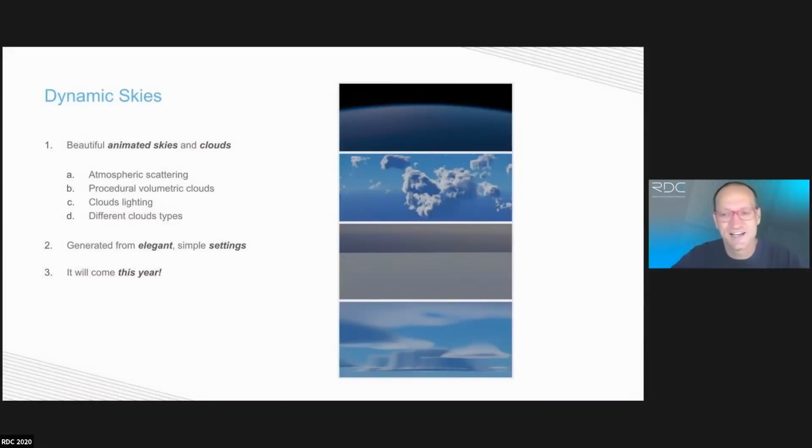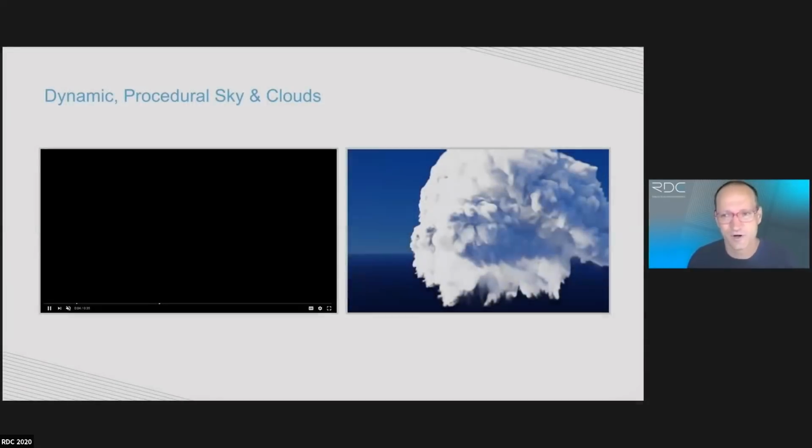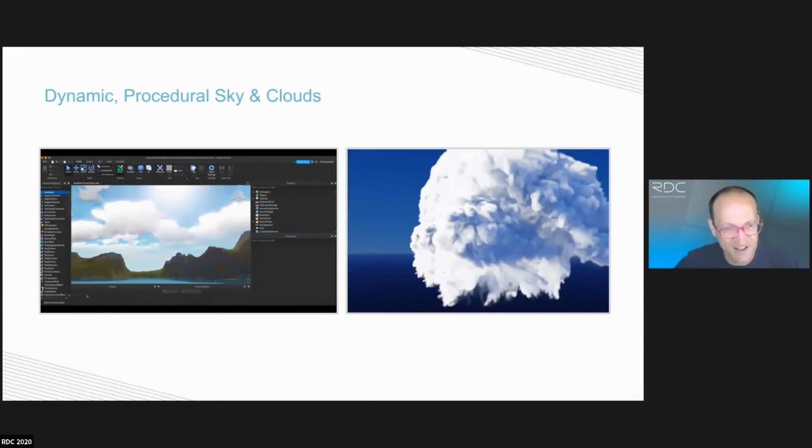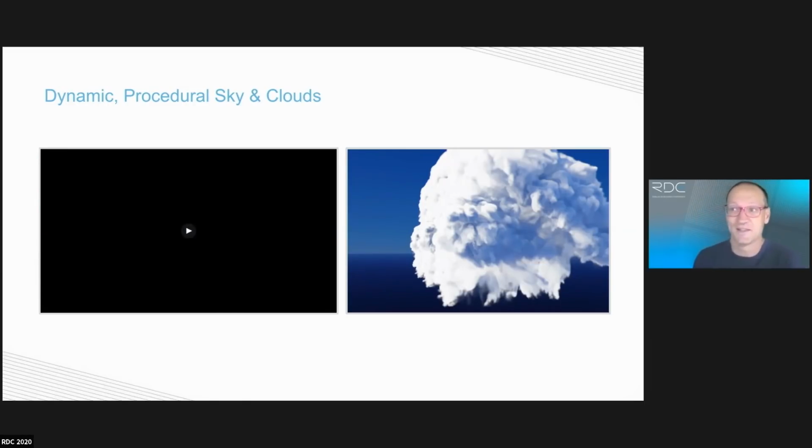Dynamic skies, we've been talking about this for a long time. It's still super key to our vision. Having awesome procedural volumetric clouds that animate, look really good, with different weather patterns, all generated from simple, elegant settings. It's really hard. It's super cool. We do have a prototype running. If you look to the left here in Studio, you can actually see dynamic skies animating in Studio. So we are making some really good progress on this. Expect this in the next year.